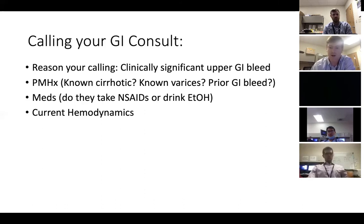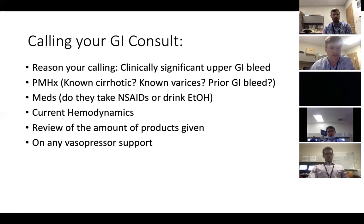And then, are these people hemodynamically stable? That's the big thing that's going to dictate whether this person needs to be scoped urgently or emergently. And then go over what you have been giving them and tell them what medications they're on.